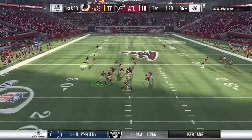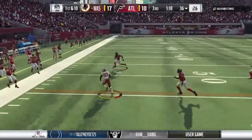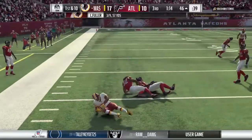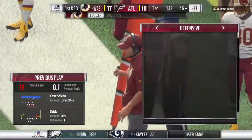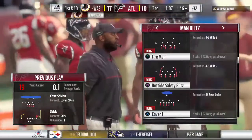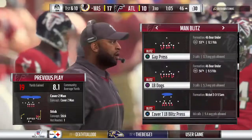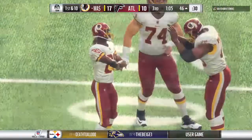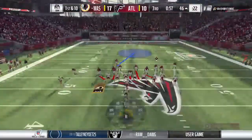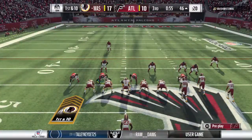On 1st and 10, Fuller. Quick hitter here, it's complete. And he'll be taken down, but not before he gets into enemy territory. They call it a gain of 19, and it moves the chains. That looked like a pretty good route combination there, because you've got to find a way to clear the guy running the drag, because when you do, you can just put the ball on him and then let him run. Yeah, he's got some space.